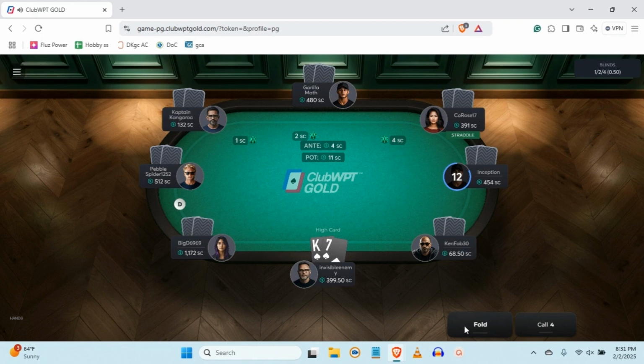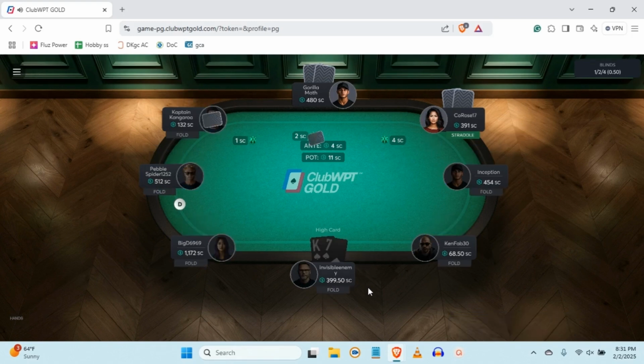This player is just way too wide. They're just calling way too many hands. As you see, we're just going to be folding a good portion of hands that are very, very marginal.